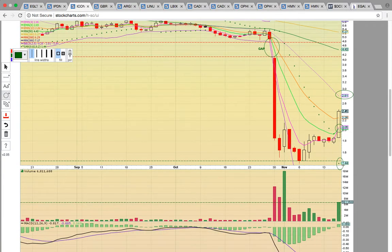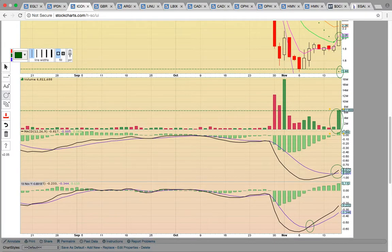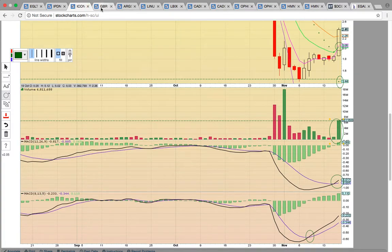Notice there was a PSAR bull flip. The dots are below the candles. There was a big volume spike today, and then there's a MACD bull cross on the 12, 26 and 9, and the 8, 13 and 5 had already crossed over.